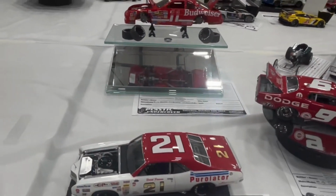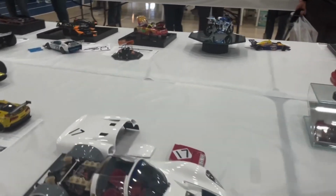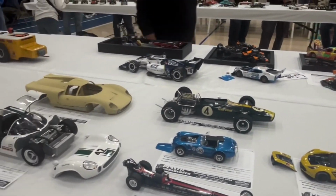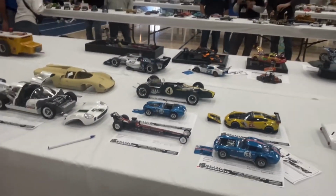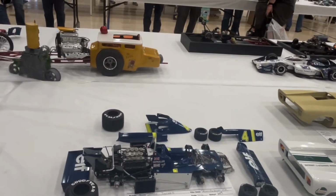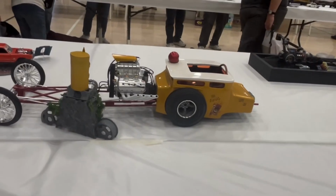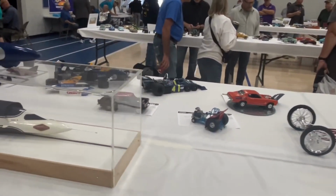Real nice. And I was straight up unprepared to get here, or I would have brought more. But I am having a blast. I already spent more than I wanted to. Probably more than I'm allowed to. But we're having fun. Once a year.